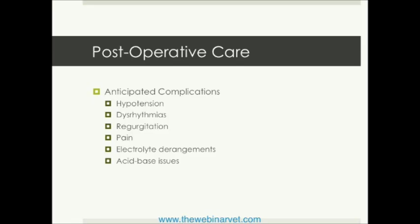Traditionally, we worry about hypotension and dysrhythmias, but we also have to be particularly cognizant about the potential for regurgitation. We want our patients' control of pain to be more than adequate. We want to make sure that things like sodium, potassium, magnesium, and calcium, and of course lactate, are all trending towards normalization or derangements have completely resolved. And we also need to proactively address any abnormalities in a patient's acid-base status.